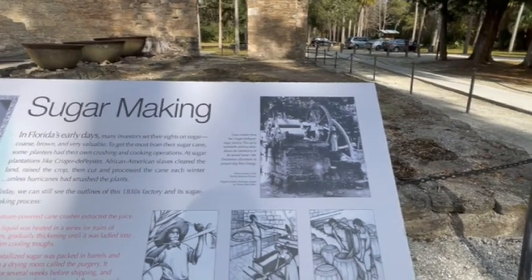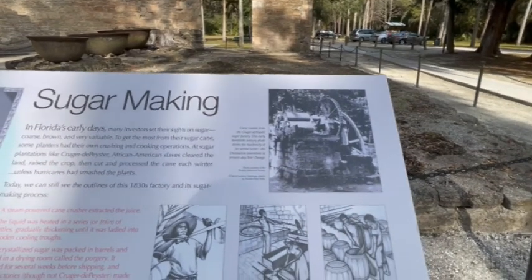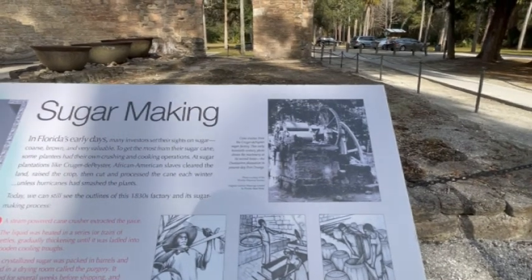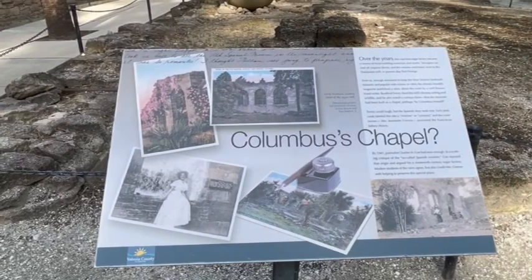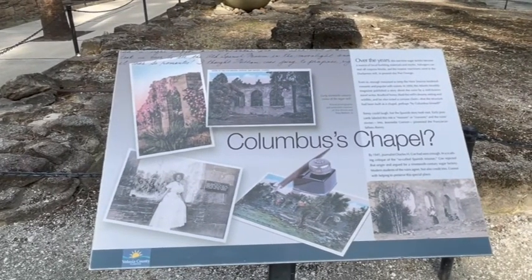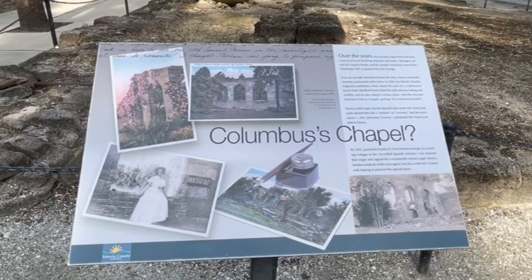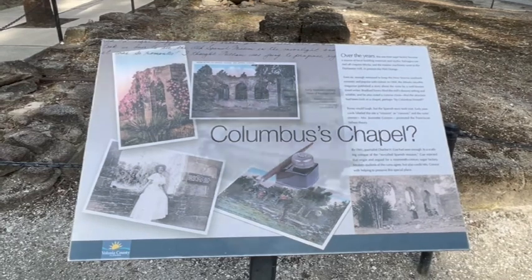And this is the picture of the actual cane crusher from this mill. In this diagram, it just shows you some of the historic pictures that were taken from here over time. You can pause at this point if you want to read more information.